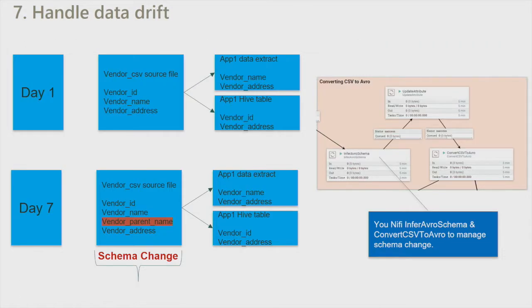Handle data drift. I know some folks were interested in that piece, but this happens so many times in a company, right? You get a flat file from your vendor, and the flat file has 3 columns, and then on the 7th day, an additional column came into the file, right? So how do you really handle this dynamic, changing schema, right?